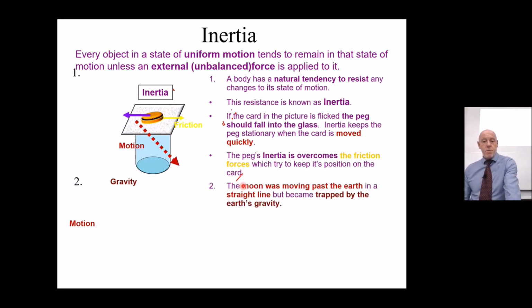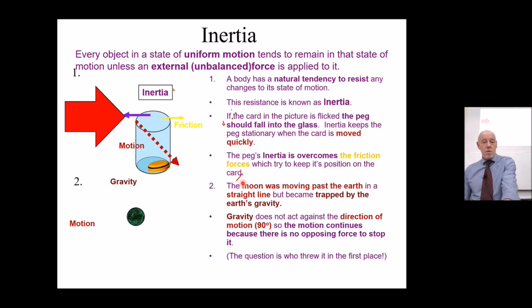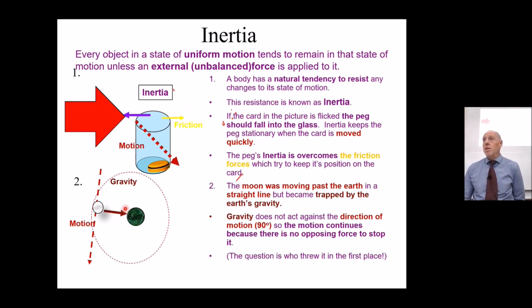Then you've got the moon moving past the Earth, getting trapped by the Earth's gravity. Gravity does not act in the direction of motion, but gravity acts towards the center of the Earth. And the only force on the moon is gravity.